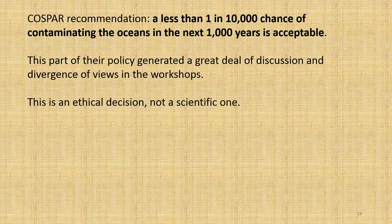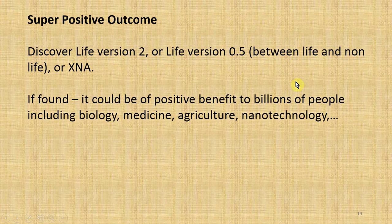BUSBAR recommended a target of a chance of 1 in 10,000 of contamination in the next 1,000 years. However, there was a lot of discussion in the workshops. There is no science you can do, no a priori calculation, no experiments that can give you these two numbers. It is an ethical decision. If you think about it as a potential super positive outcome, you might look at these numbers a bit differently. We have a chance of a super positive benefit to billions of people, revolutionising perhaps medicine, agriculture, nanotechnology. We don't know how probable it is, but it is a possibility.